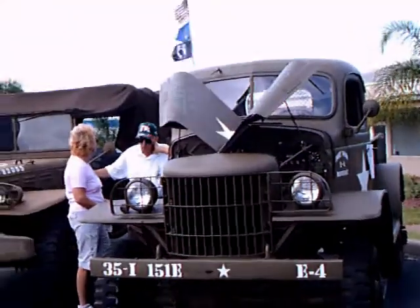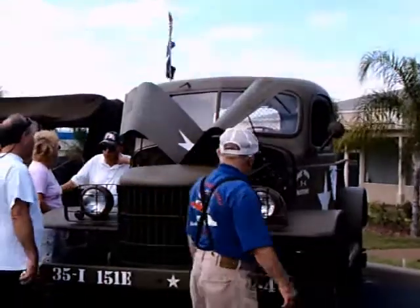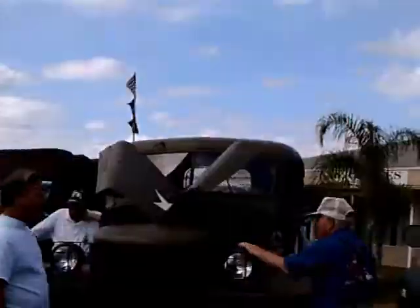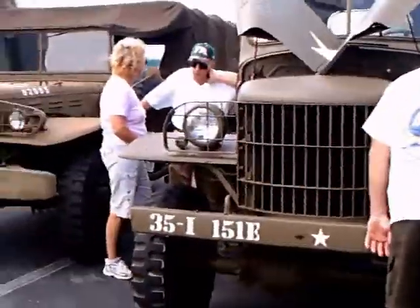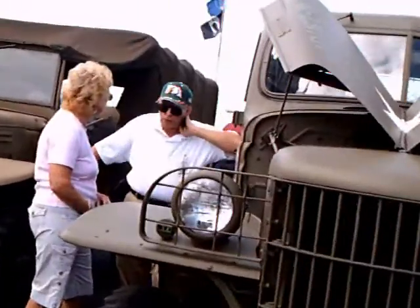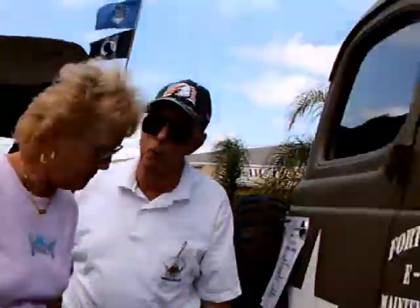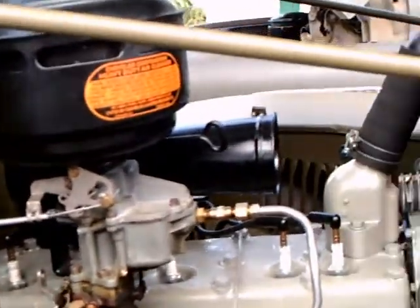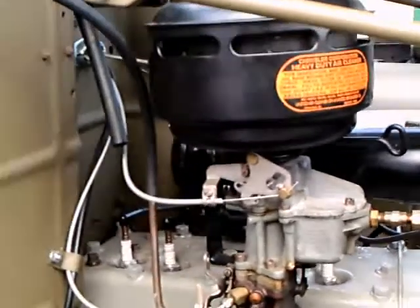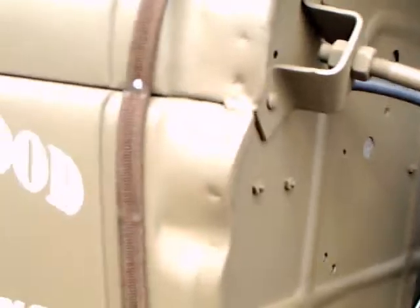Right next to it we have a Dodge Power Wagon, 1941. These things were brutes. I remember the company next door had one of these for their regular use after the war. Dodge continued to make these after the war and sold them to civilians, whoever wanted one.